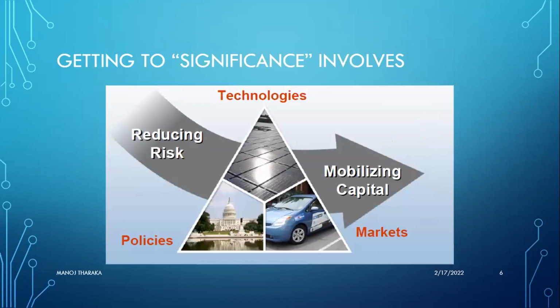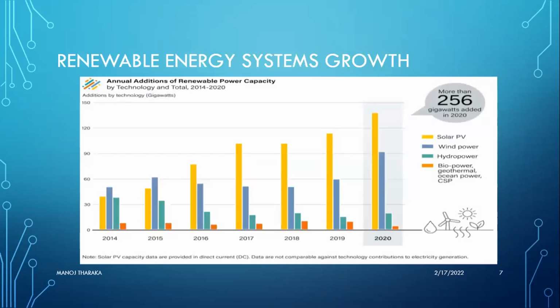So involving these three parties, we need to find the best possible technologies for the power sources and generate the policies accordingly to cater to the market while reducing the risk and mobilizing the capital. With these graphs, you can see how renewable integration is happening globally.